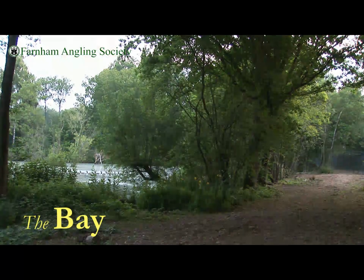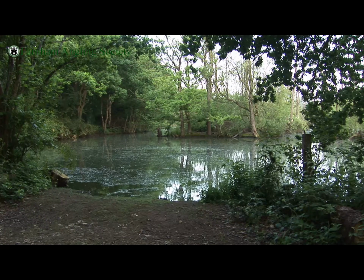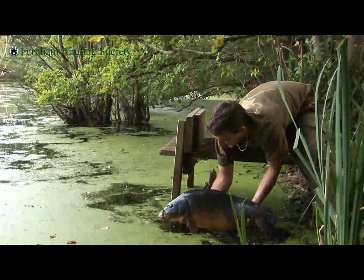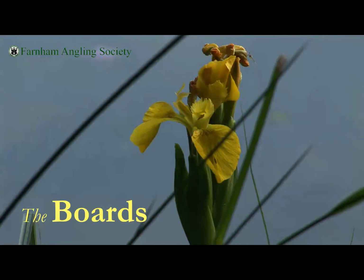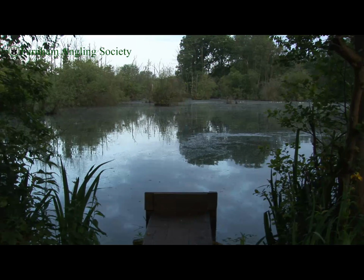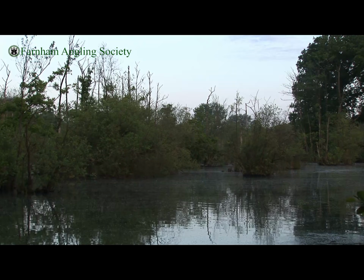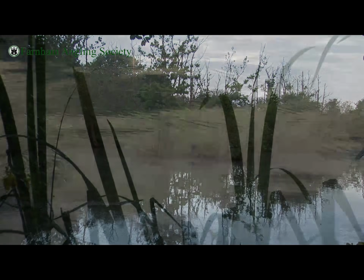Carrying on round the lake, the next swim you'll come to is the Bay Swim, a nice quiet spot where fish can be seen sunning themselves in the warmer months. Next up is the Boards. It's got a massive island off to the left there and a large sunken island coming off the right hand side of the small dot island out in front. You've got a depth of around 2 feet on top of this sunken island and then 4 feet around it. A little bit shallower in the margins too in this one.